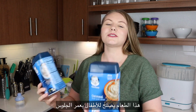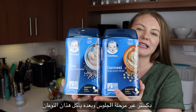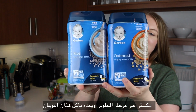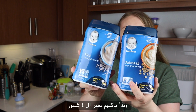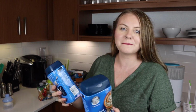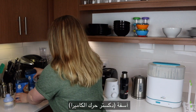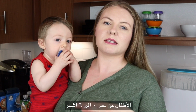Okay. These are the supported sitter cereals, although he still does eat these. He's no longer a supported sitter, but he still eats these. He likes them. And this is what we started him on at 4 months. So these are really good. I recommend them.